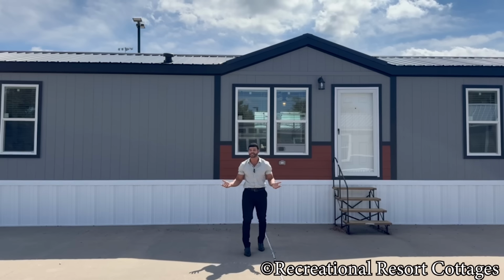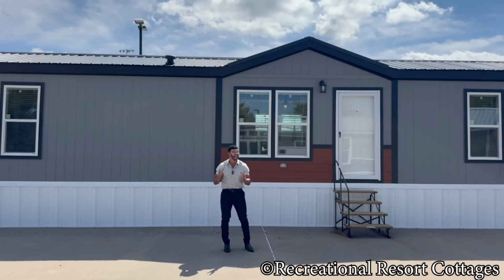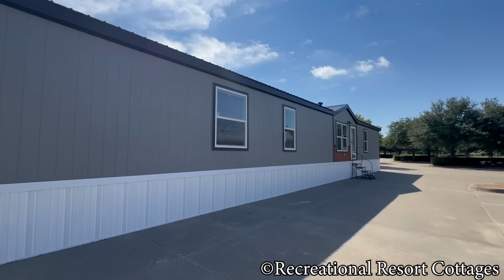And of course, what makes us special and unique here at Recreational Resort Cottages is the curb appeal. And as you see right here on the exterior of this home, it looks like it's a multi-section even though it's a single section. The exterior is going to be a Dover gray base. It has a black trim around your windows, your doors, and fascia. And then we've topped it with the black metal roof. You'll also see an autumn chestnut accent centered here behind me, giving you all the curb appeal that you need.